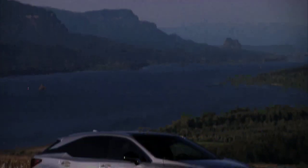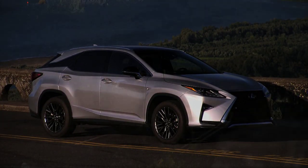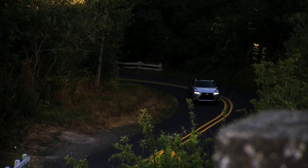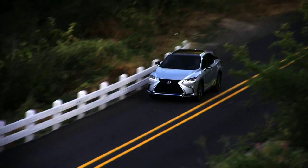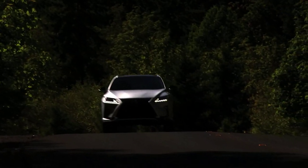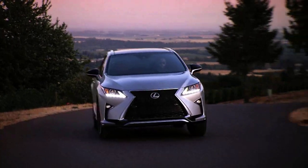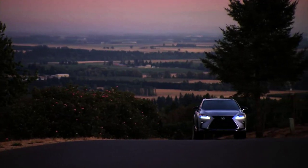The 2017 Lexus RX 350 has a stylish, cutting-edge exterior and a plethora of advanced safety features. Its 3.5-liter V6 is now connected to a new 8-speed automatic transmission, delivering plenty of power with 22 miles per gallon overall. And the hybrid version gets a remarkable 29 miles per gallon overall.